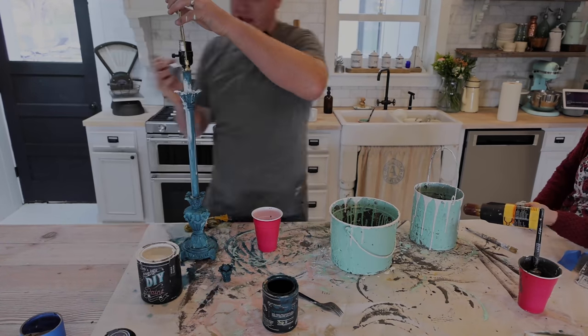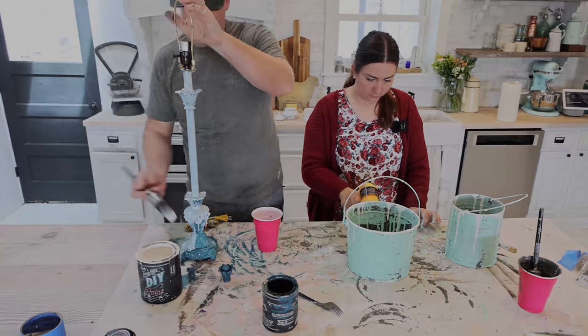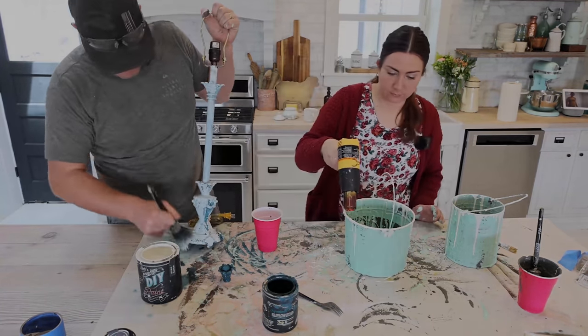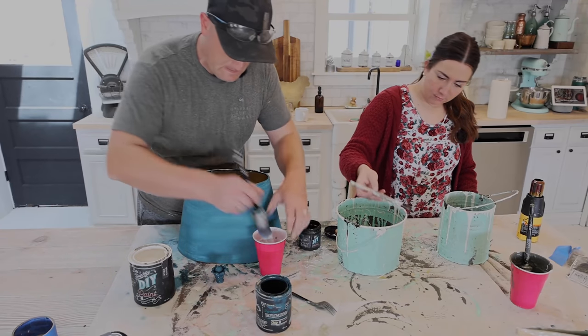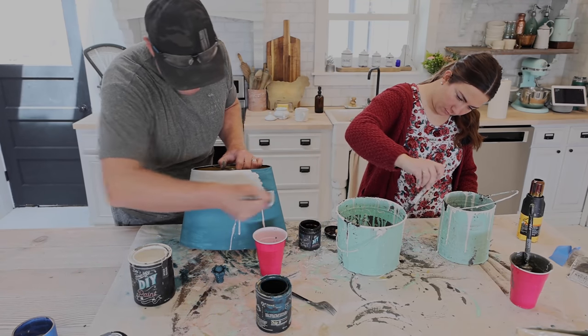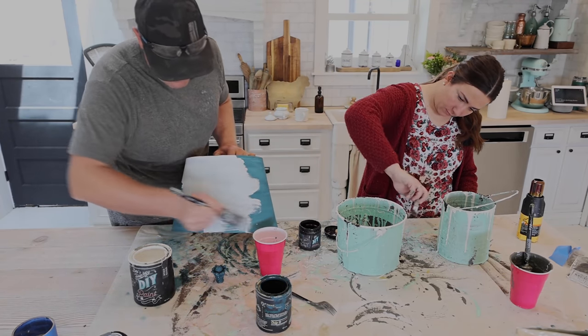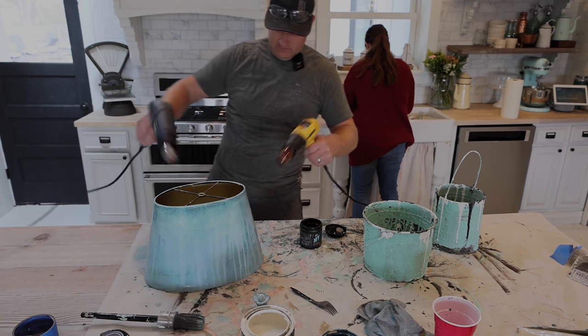Even though Jamie had a lot more projects than I did, I was really hustling to finish my one layered paint lamp and bleach the end table outside. You can see her, she's over there casually putting on paint drips on her buckets that she's got. But you know, that's the price you pay for a layered paint finish in an hour.